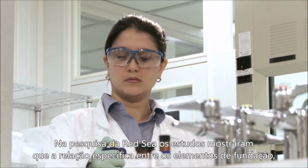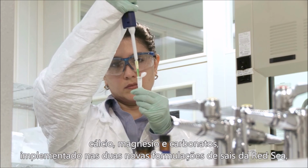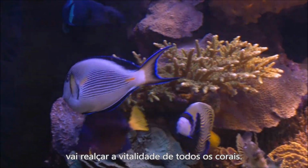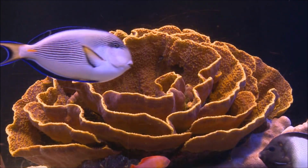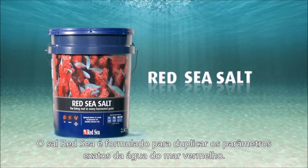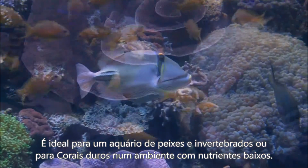Red Sea's research studies show that the specific ratio between the foundation elements calcium, magnesium, and carbonates implemented in both new Red Sea salt formulations enhances the vitality of all corals. Red Sea salt is formulated to duplicate the exact parameters of tropical reef water. It's ideal for fish and invertebrates or for low-nutrient systems.